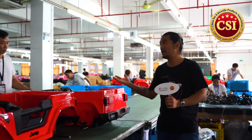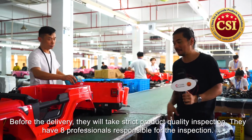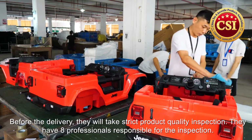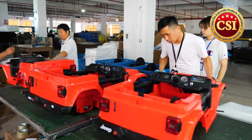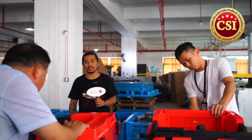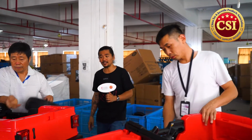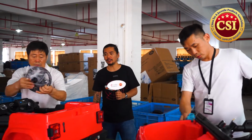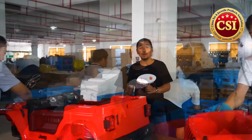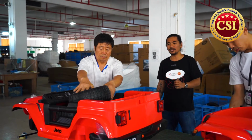Now, I have a friend over here who's doing some more quality check. He's checking and cleaning up the product, wiping it with a fine fiber cloth. And on this part is the final part where they get all the accessories packed. It's the packaging part. So he puts on the wheels, the steering wheel with the plastic, all the necessary parts, front wheel, back wheel. So 4 wheels are going to be included.